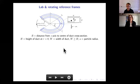So this is just a rectangular channel. We will later look at non-rectangular, specifically trapezoidal, channels. So little h will be the height of the duct at r equals 0, here in the centre. And little a is the particle radius.